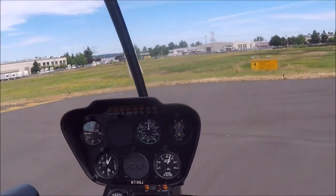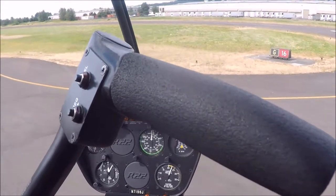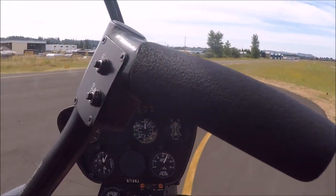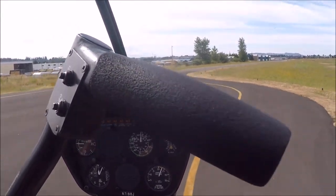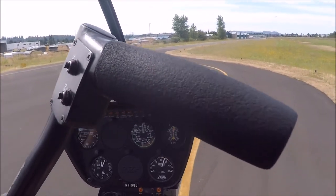All right, so now I got the cyclic. I want you to do just the pedals. I'm going to follow this yellow line. I want you to keep the nose, this metal bar in the middle of our bubble, right on the yellow line the whole time. All right, pedals are all you.